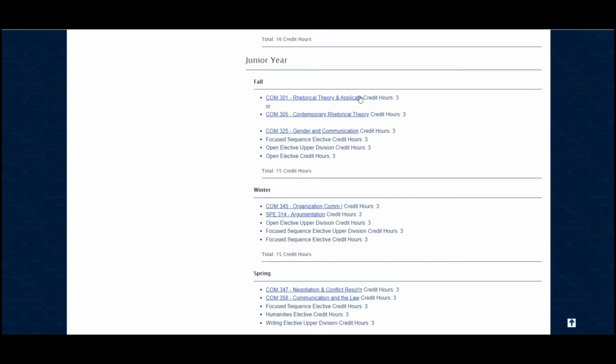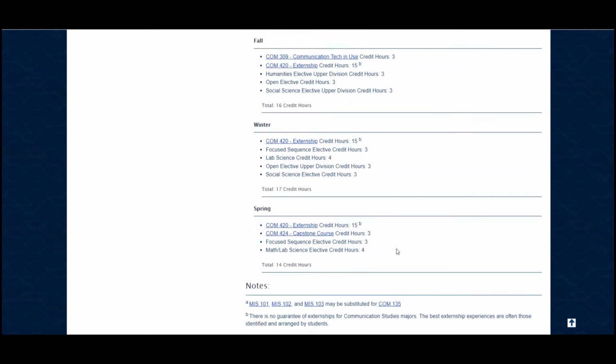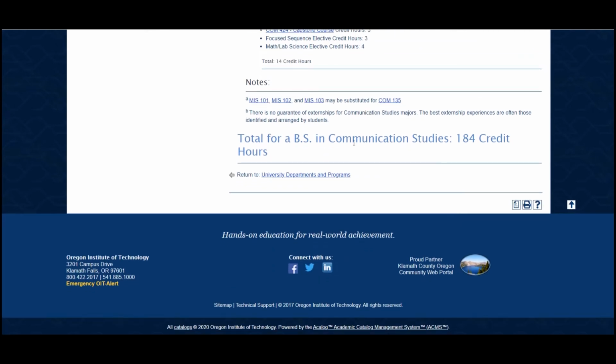And then as you move further along, you get more into theory, a rhetorical understanding of how visuals and words influence people, organizational communication, argumentation, so getting more into the theory of communication. So that's a look at that major. And now I don't think this major is available online, because when I looked in that area, I didn't see it. And this does look like it's a Bachelor of Science only.